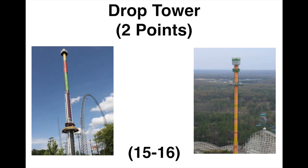The Drop Towers. Drop Tower Scream Zone, they both have them. I personally think that the Drop Tower at Kings Island is better. However, you can choose either way. They're pretty similar in height, but they definitely look a lot different. I really prefer the look on Kings Island's. I don't like the drop carriage at all for King's Dominion.